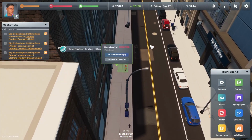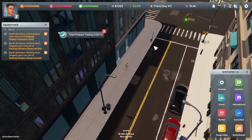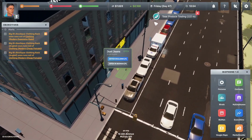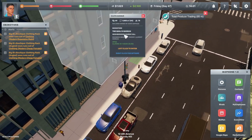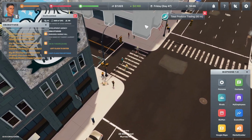A few people did point out that we can use taxis. Because we have a half decent amount of money, we can hail taxis down, and that allows us to go around and do things a little bit quicker. But I think this trip's quite short. It's only 90 odd meters in that direction now. So we should be fine. So let's keep going over here.